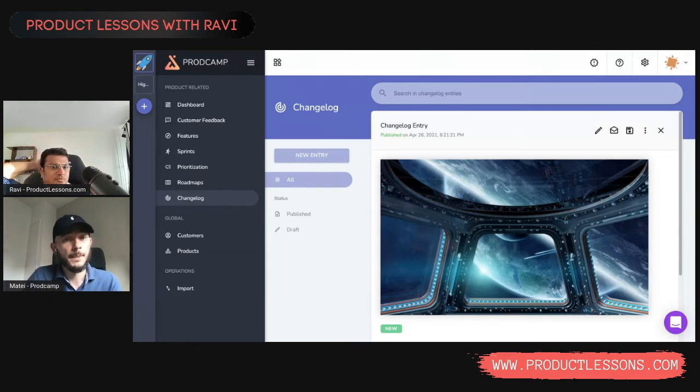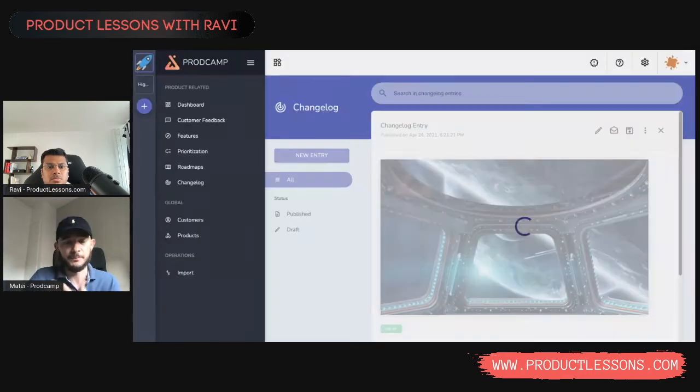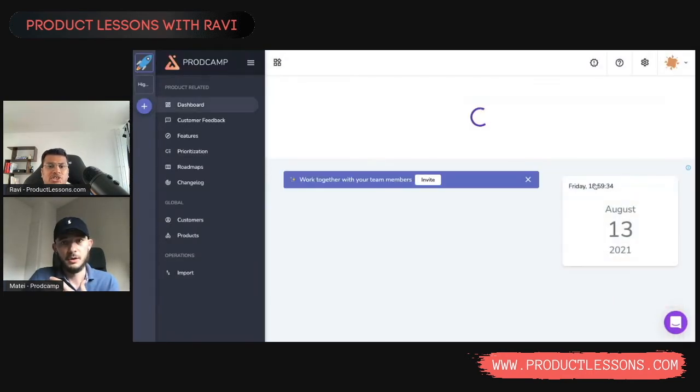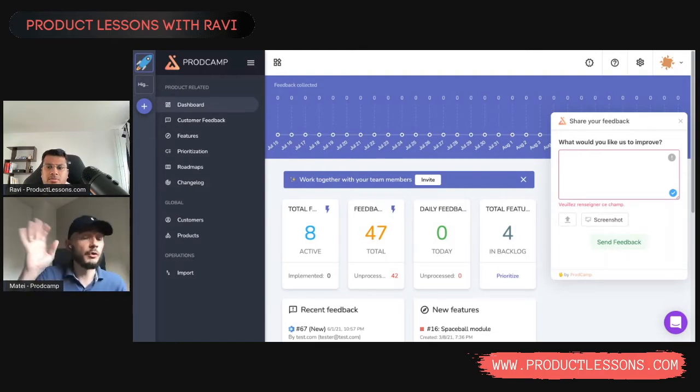So where does the in-app widget come from? The in-app widget is just a widget you will see on the right side of the screen. So you have your own in-app widget? Yeah, absolutely. It's right here. Look. I see. Okay. Share your feedback. This is one of the feedback channels. You could implement this widget on your website, not even inside your app. You can have it on the main website, on the home page, or on some specific page. For example, we've seen people adding it to the pricing page, in case they wanted to get feedback on the pricing model.